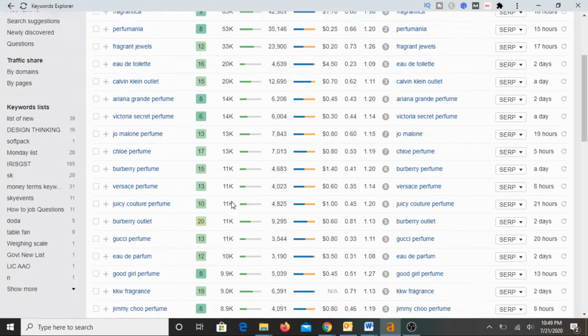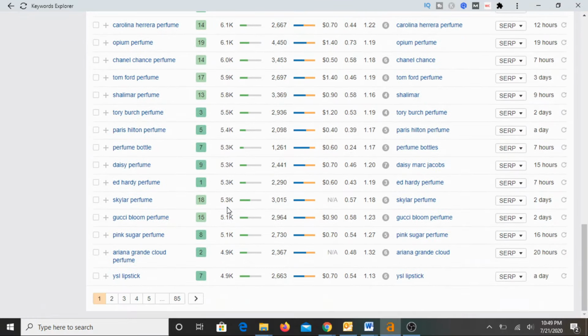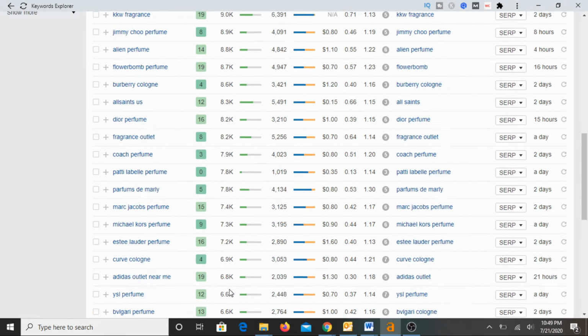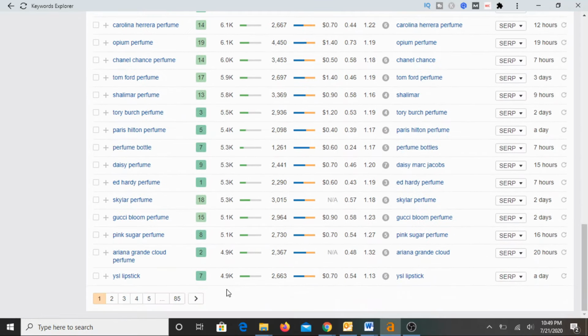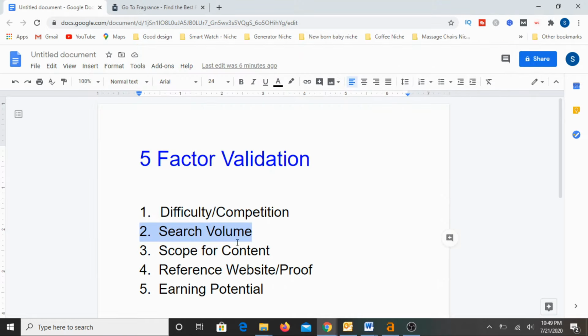If you see here, the search volumes are already looking pretty good. The first page has a minimum search volume of nearly 5k plus. That looks very attractive. So the second validation is also true.